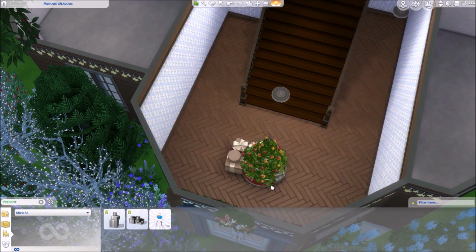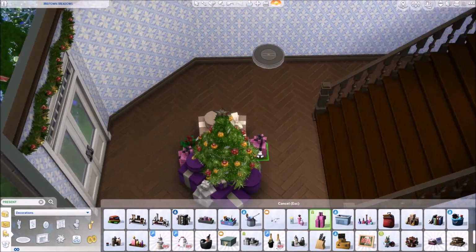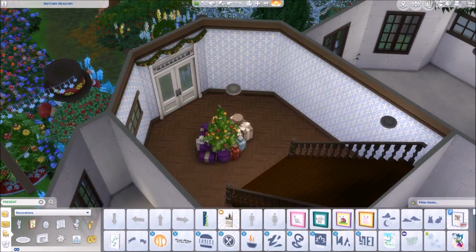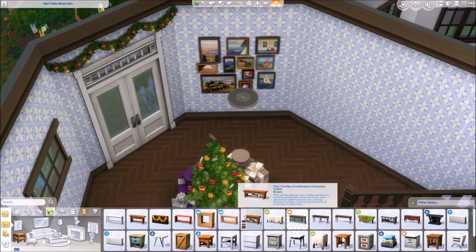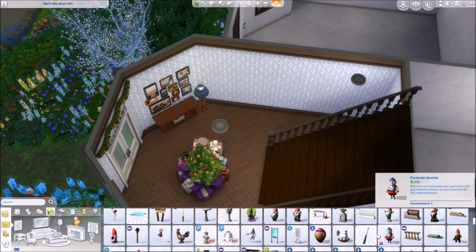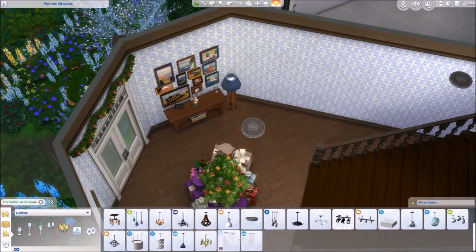But today we're doing the interior. It's an okay interior. There are rooms that I really like, and then there's rooms that I'm like, meh, it's alright, you know what I mean? But I think it turned out not too shabby, even if I say so myself. I tried to use as much garland and as many lights and Christmas trees and presents as I could, just to make sure that it didn't just become a normal house.